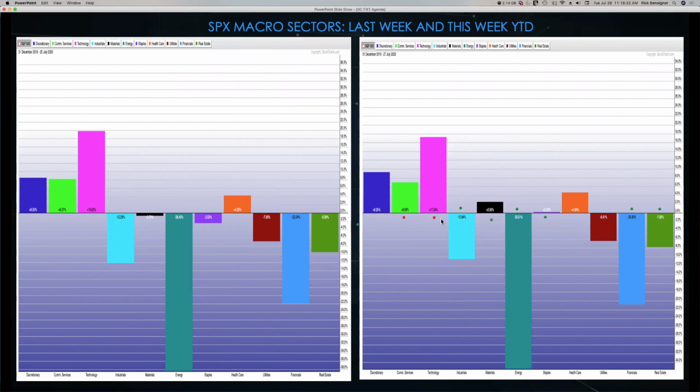So we have two underperforming sectors, and 1, 2, 3, 4, 5, 6 of the 11 moved up by more than 1% last week. So just look in this week, and sometimes these don't line up when I clip them, but we actually have the zero lines at the same place. So this past week, you can see that commercial services came in more than 1%.